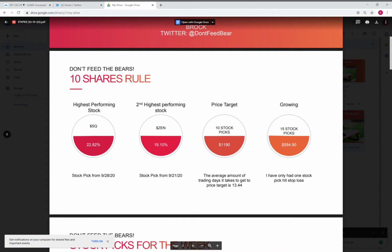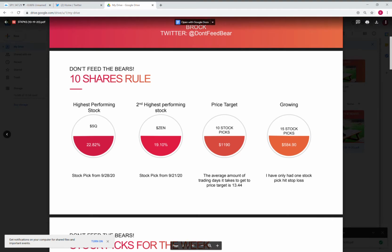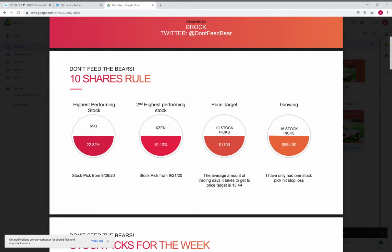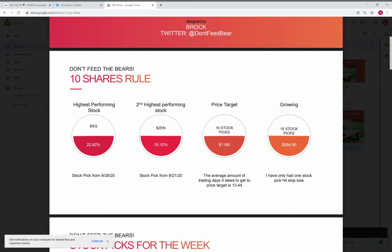We had a few new price targets hit. One of them was Dick's Sporting Goods, so it's at $63. So we have increased our amount of profit if we only buy 10 stocks of my stock picks to 11.90. And we have 15 stock picks that are growing at the moment. Growing means they have not hit price target, and they have not hit the stop loss either, or the 6 weeks. So we got about $584.90 in profit from those 15 stocks so far.